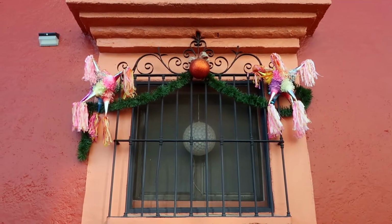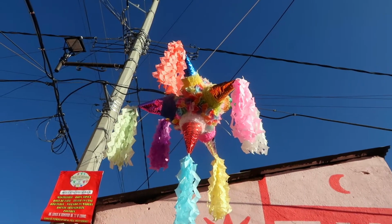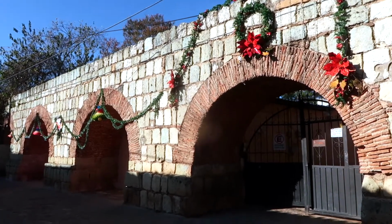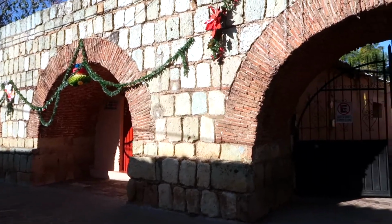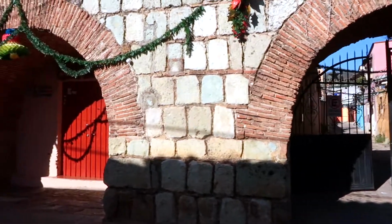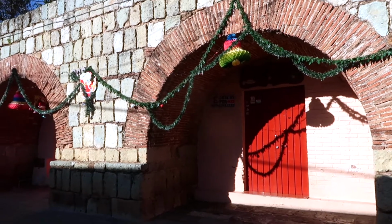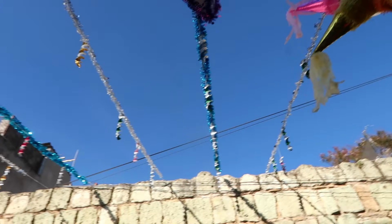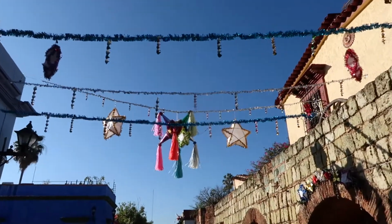Two little ones. Cute. One more. It's so colorful. Those are little stars. This is so pretty. You see all the arches? You can go to another neighborhood, or you can go to someone's house, or actually this one is a restaurant. One more. There's another big one at the end.